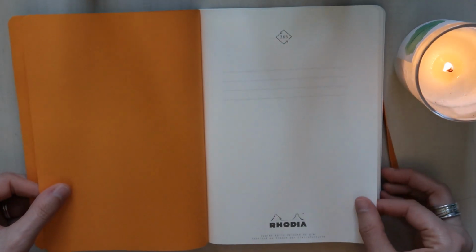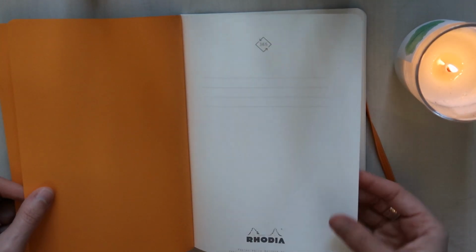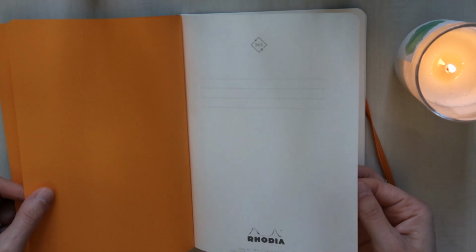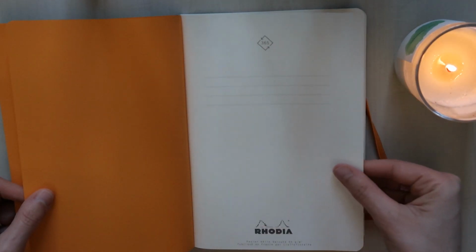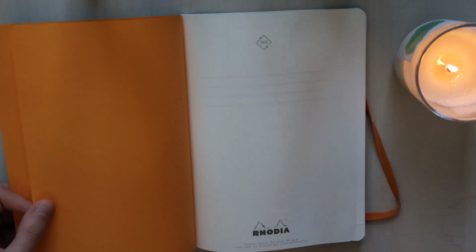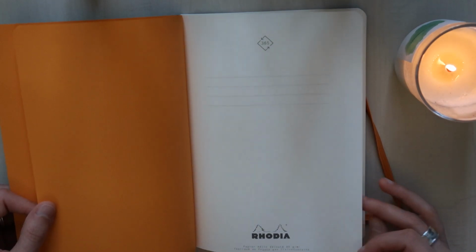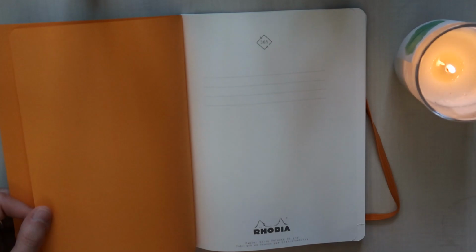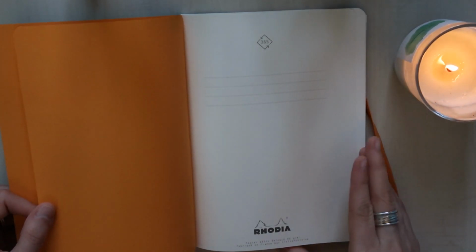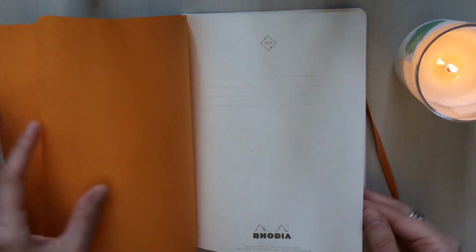Okay, so now we have a title page, and it's 90 GSM paper, which is 10 GSM thicker than Leuchtturm and 20 GSM thicker than Moleskine. Really nice quality paper, and you'll see what I mean in a minute. It's extremely fountain pen friendly. It's beautiful paper, but I actually like paper that's a bit on the thinner side. I don't really like the 120 plus GSM paper, and so I am happy that it doesn't feel super thick.